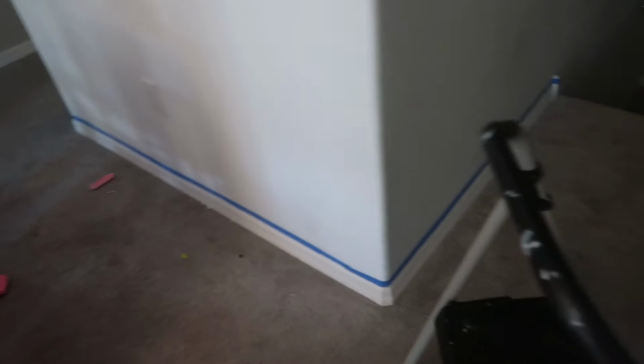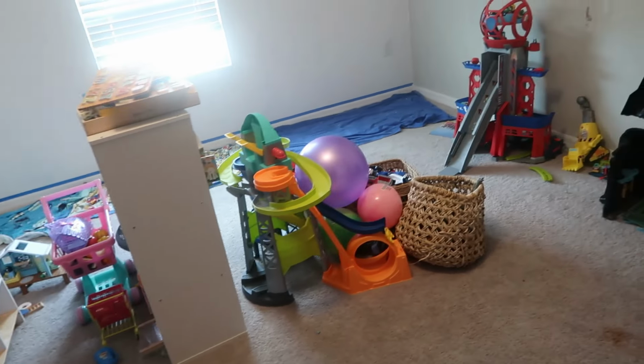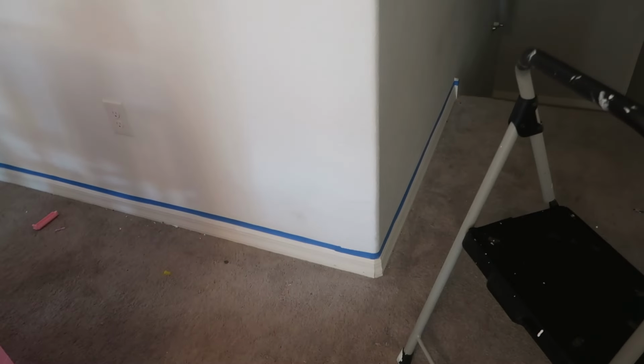Okay, I've taped up the bottom of the walls. Not super confident in the straightness of them. I really hope it works out, but I think I might try to paint the baseboards, at least the smaller ones.